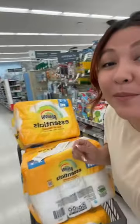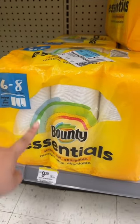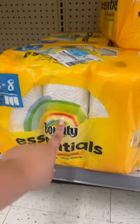We're grabbing Bounty paper towels for our last day of My W Days at Walgreens. We have these Bounty Essentials, a 6-pack. They are on sale for $5.49. And when you buy 4, you are going to get a $5 register reward.